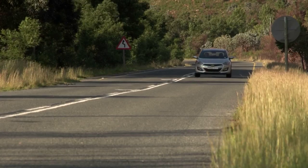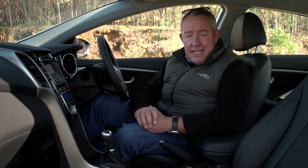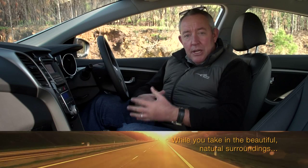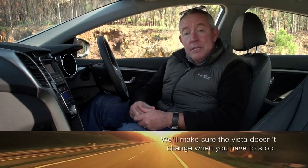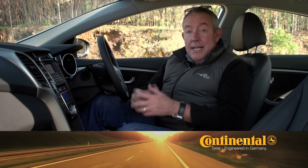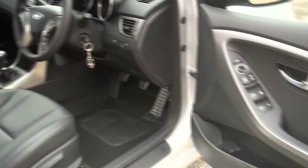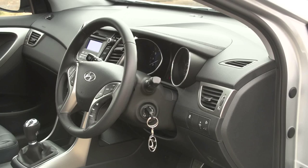The distinctive theme is continued inside the cabin. The importance of car interiors is often underestimated, but really it is a key element because it forms the interface between the car and the driver. Regardless of the spec, regardless of the technical capabilities, regardless of the exterior design, it's the tactile feel of the car that matters most. And in this instance, the i30 scores high marks. Indeed, the cabin delivers an upmarket message.